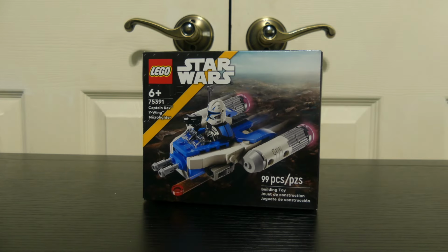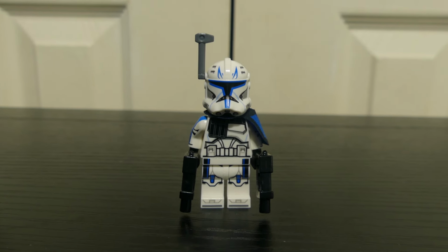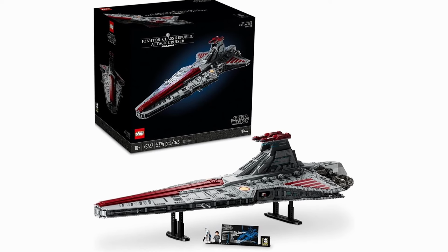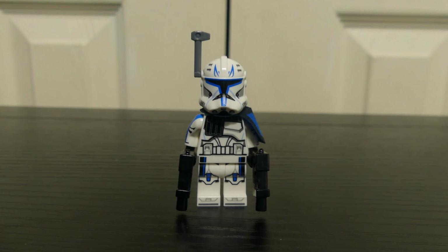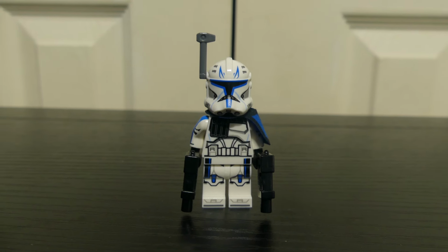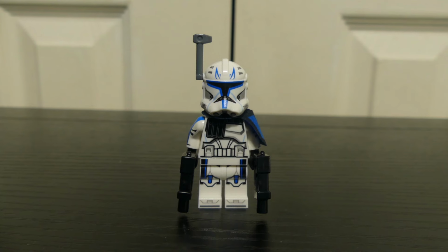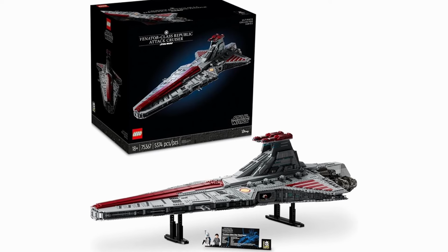Next I also picked up the Captain Rex Microfighter, which I don't have anymore, I broke it down for parts. But of course everyone buys this set for the figure, and I love the Captain Rex, I think it looks great, but I know a lot of people think it should have stayed exclusive with the Venator, which I agree. I don't think Captain Rex being in a smaller set is bad at all. I just don't think it should have been the exact same one. They should have made a completely different figure, or they should have just taken off some printing or taken away the little cape piece. Something to make it not the exact same figure from the $600 set.